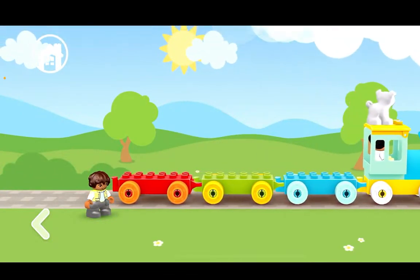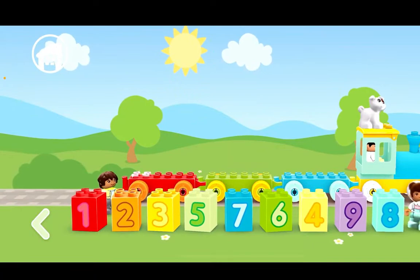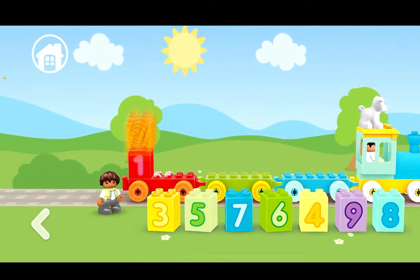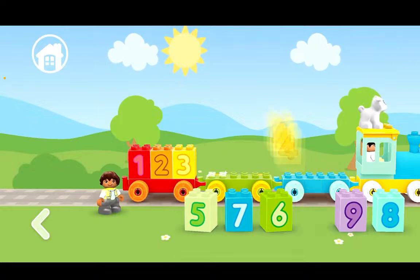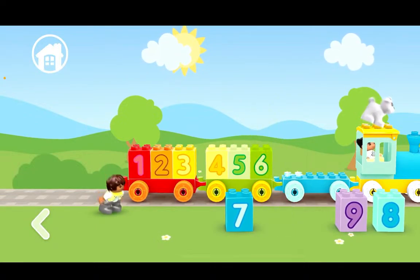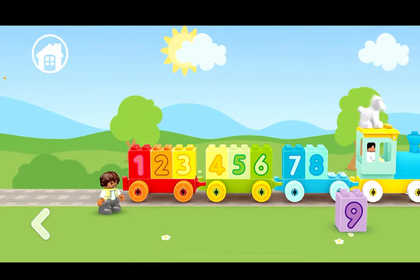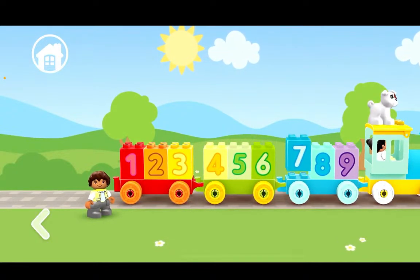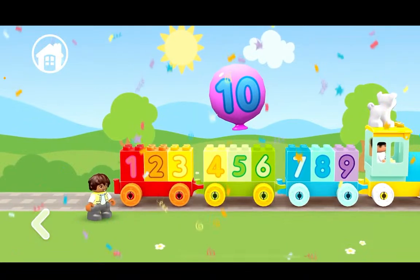Oh, it's three pieces. Red, green, and blue. Let's count the numbers. Red cube. One. Orange cube. Two. Yellow cube. Three. Lemon cube. Four. Salad cube. Five. Green cube. Six. Blue cube. Seven. Ice blue cube. Eight. And purple cube. Nine. One, two, three, four, five, six, seven, eight, nine, ten. Yoo-hoo! It's a ten balloon. Ten.